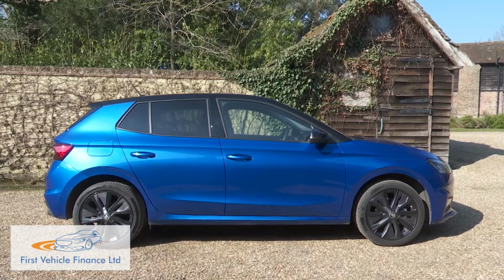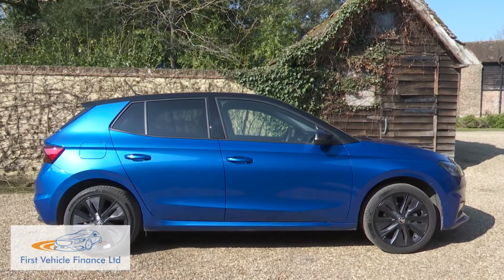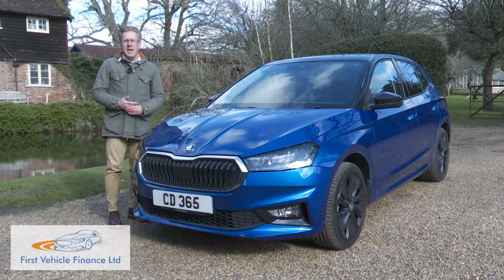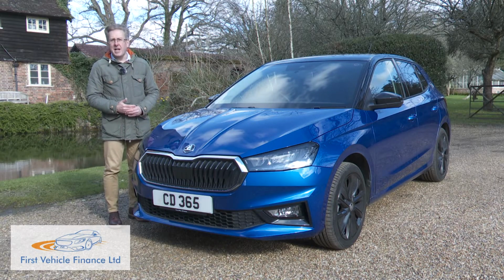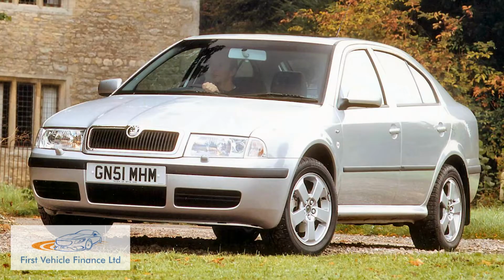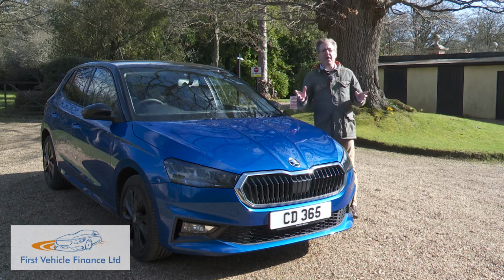This Mark IV design exceeds the 4 metre mark for the first time. It's 111 millimetres longer than its predecessor, is the largest conventional contender in the small hatch class, and is pretty much as big as the original Mark I Octavia family hatch that Skoda launched into the aforementioned segment back in 1996. Let's switch our focus to the front.